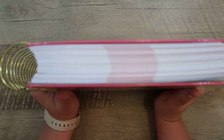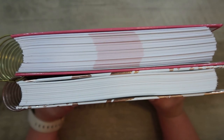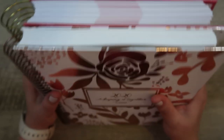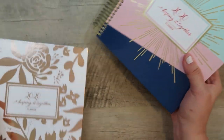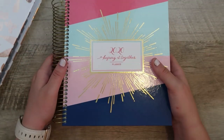Now the daily planner is incredibly thick. Like, I mean, look at that bad boy. Let me go ahead and measure it for you. So it is like 1 1/4 inch across. It is incredibly thick. Let me show you the weekly in comparison. So here's the thickness of the weekly, and it is so much thinner than the daily. Isn't that interesting? So just something to note if you are looking for a planner that you're gonna carry around everywhere, this bad boy is pretty big and pretty heavy.